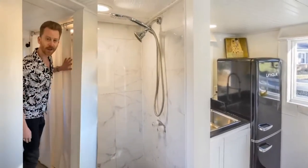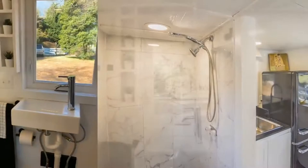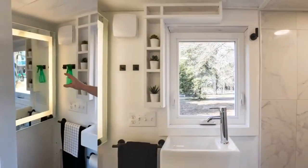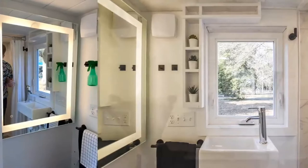All right, gang, coming into the bathroom. Get ready, welcome. Look at this thing. I went with a ring light mirror. This does the best lighting for somebody's face when you're doing your makeup or getting dressed in the morning.